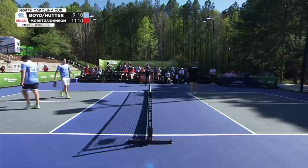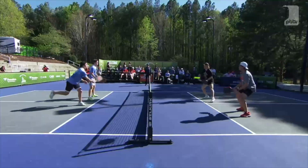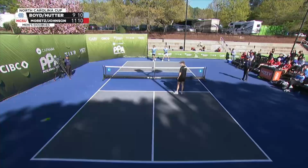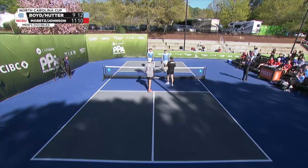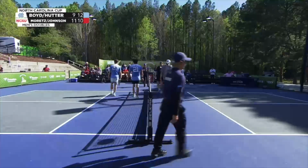Yeah, a really traditional pickleball point there. Dropping the serve, moving the dinks around. Somebody pops up a dink, point's over. 11-10-1. Wow. All right, reset, so we will see a third game to finish the match.